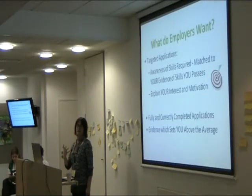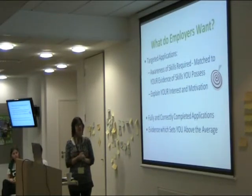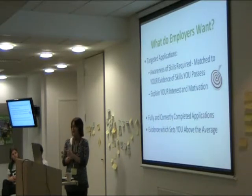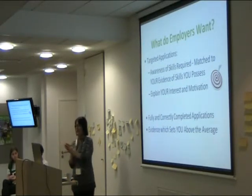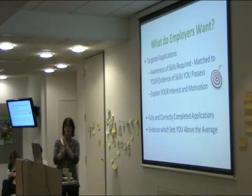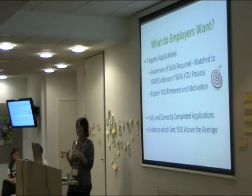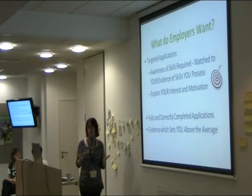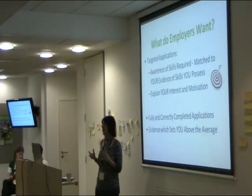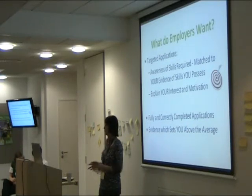So just to reiterate, employers want targeted applications. So you need to be well aware of these skills that they're looking for, and you need to match your evidence to them, and explain your interest and motivation in them. So you want to show that you know about them as well. That's important, that you research them. And it's so much easier to do these days with the internet. Everybody's got an internet presence.